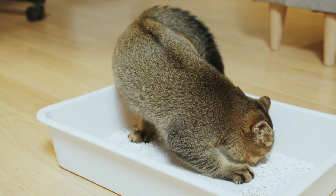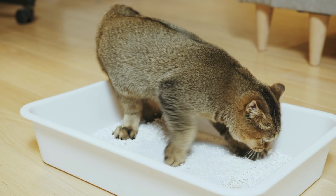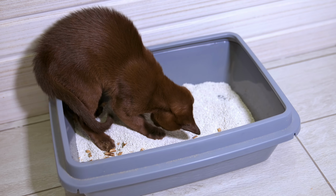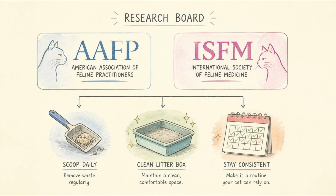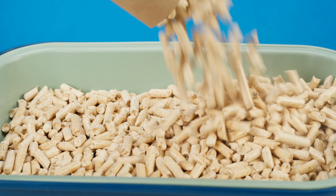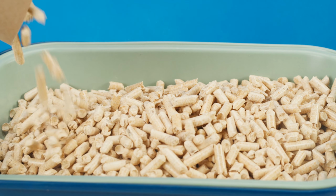A dirty litter box can make that space feel unsafe or unhygienic, even if it doesn't seem that bad to you. That's why both the American Association of Feline Practitioners, AAFP, and the International Society of Feline Medicine, ISFM, recommend scooping waste at least once a day, along with regularly cleaning and replacing the litter.